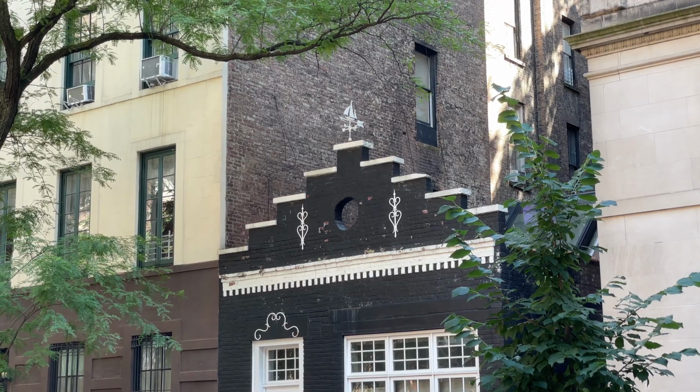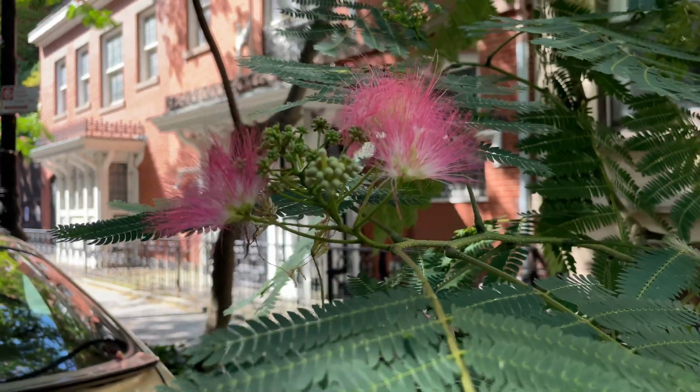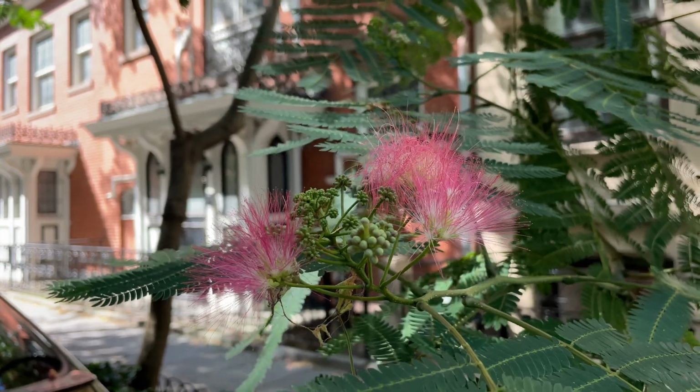This one was a former carriage house and also a showroom for fancy Italian cars, even though it looks like maybe only one car could fit in there. Anyway, it has this really nice Dutch styling on it. A newspaper once called this one the most beautiful house in the city. It also has mimosa trees in front of it, which I've always liked. They're also known as Persian silk trees, and they have this beautiful pink, fluffy flower.